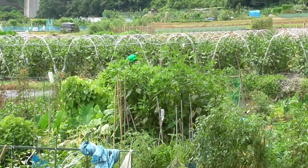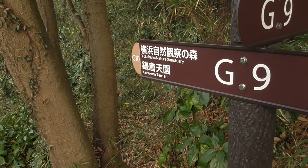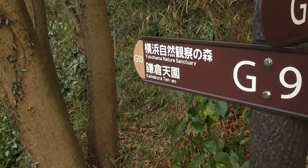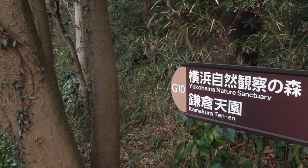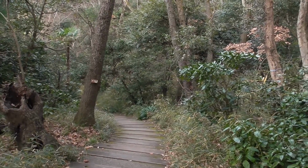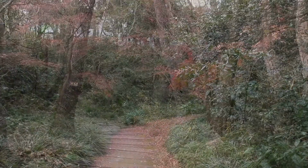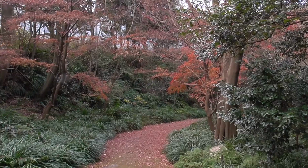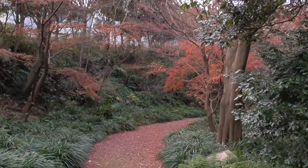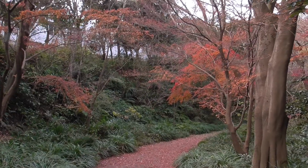But yes, as I've said before, I'm heading to Kamakura along the Tenin hiking trail. Before we do rise up to the roof of Yokohama, the trail leads down, still has lovely autumn colours here because we're in a sheltered spot just below the peak of the mountain where the zoo is.